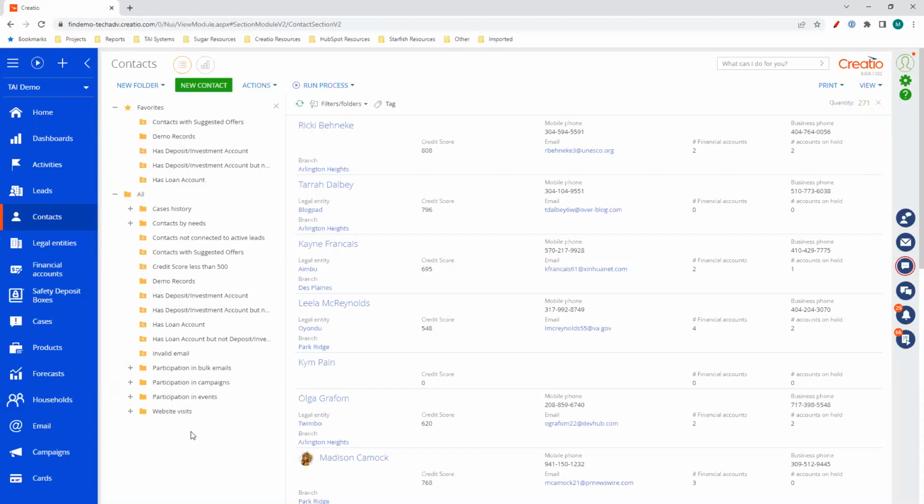So looking at Creatio, first I want to talk about segmentation. This is where having the tools and the integrated data sources is really important. The more data you have in a single database, the more segmentation you can do. But also it's really important that you have tools that make it easy to build out different types of segments. So you can see I've got a series of different saved searches here.